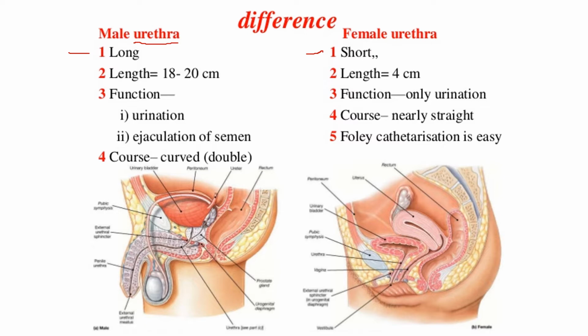Of course, the male urethra functions for urination and ejaculation, while for the female it is urination only. So that's the difference. Here is the urethra for the male, and then the urethra for the female, which is a lot shorter in length.